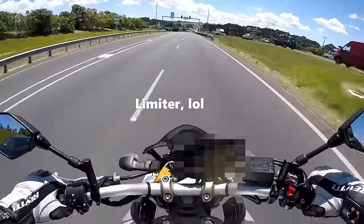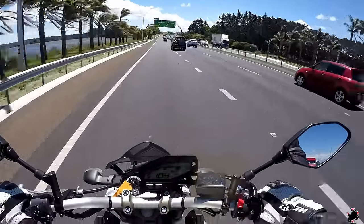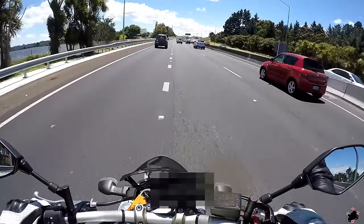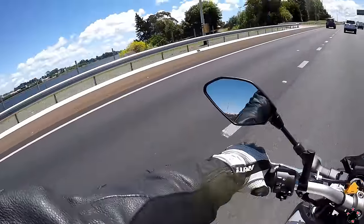Yep, there goes that front wheel. I can feel it just getting light. I wasn't really giving it that much throttle, to be honest, but yeah, I could feel the front starting to lift, so I can definitely see why this is a wheeling machine. Oh fuck, this is such a fun bike.